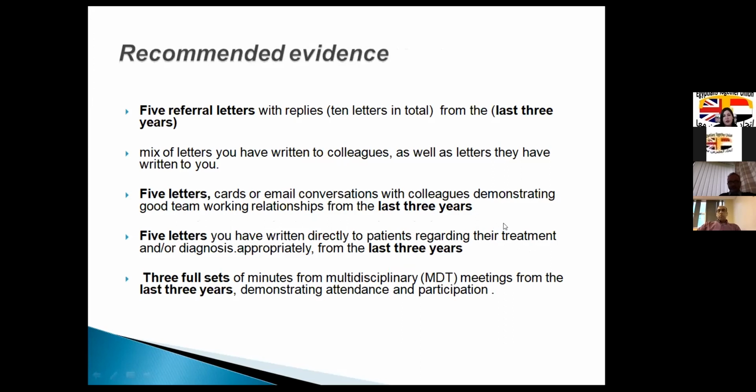Submit 5 letters, cards, or email conversations with colleagues demonstrating good team working relationships from the last 3 years. So if you have been appraised by your clinical supervisor or your colleagues, please make them write to you, because this writing is very important evidence. Submit 5 letters you have written directly to patients regarding their treatment and or diagnosis from the last 3 years. If you are dictating letters in your gynae clinic or obstetric clinic, you can keep these as evidence. Also submit 3 full sets of minutes from multidisciplinary team meetings from the last 3 years, demonstrating your attendance and participation, not only attendance.